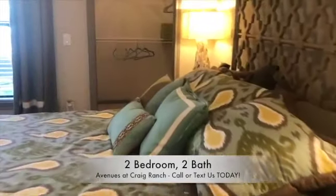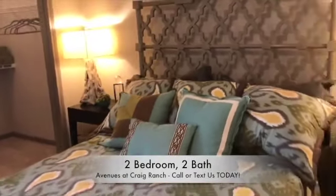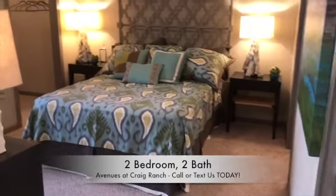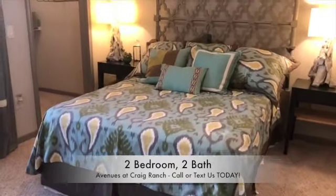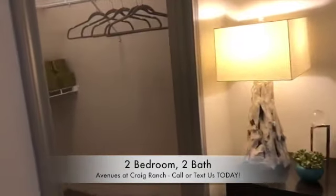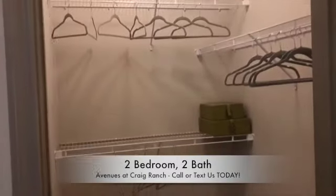From the guest bathroom, you have your first bedroom. This bedroom will feature a queen-size bed, but all of our amazing apartment homes are able to accommodate either a queen-size bed or a king-size bed. In the guest bedroom, you will also have a large walk-in closet.